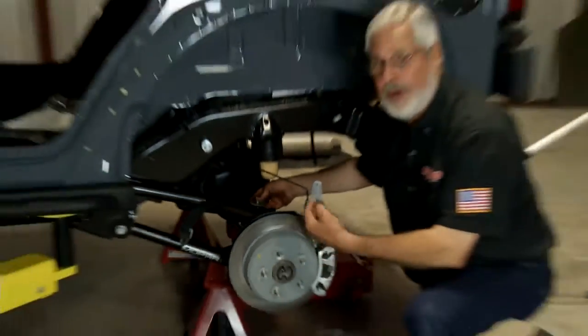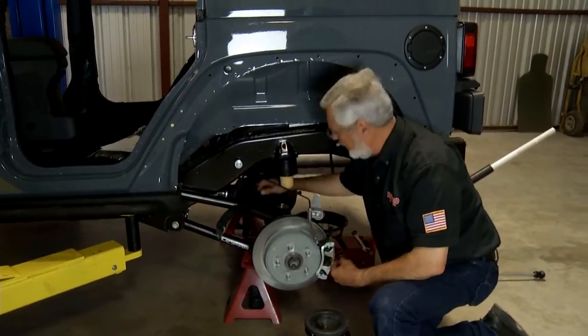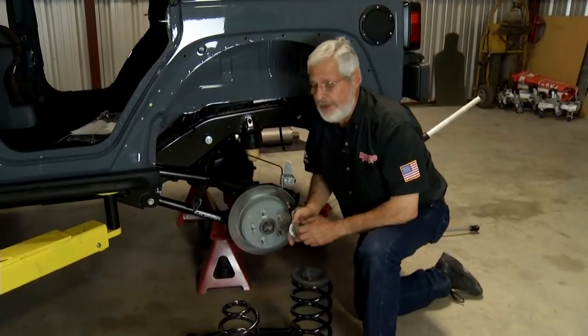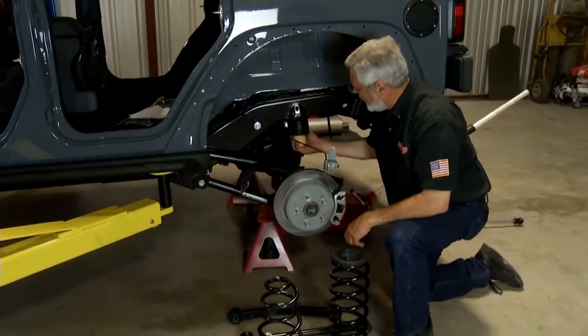There's a hole in the spring perch. There's a slot in the front of it. It's funny to get your fingers in there, but you can get in there and put this nut on it. That way the spring's not going to move around. You've got plenty of brakes on these Jeeps from the factory, so you don't have to upgrade the brakes unless you're doing crazy stuff. We've got our extended bump stop in place.